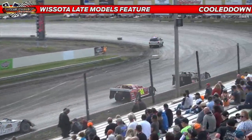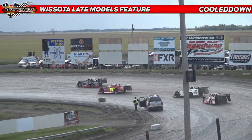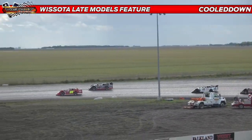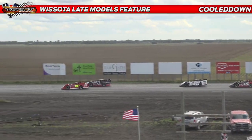Wow, little action over in turn number 2 there. We're resetting a tire, so we put out the yellow flag. Well, Pat, as a result of that yellow, I believe the 24 will get a spot back. We're going to find that out on the radio here momentarily.